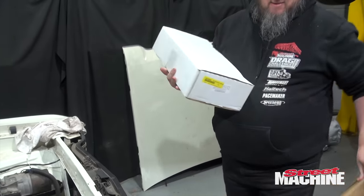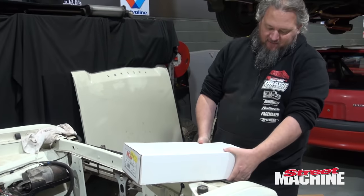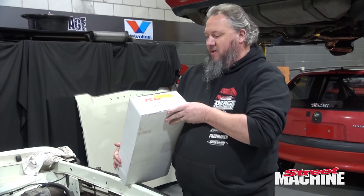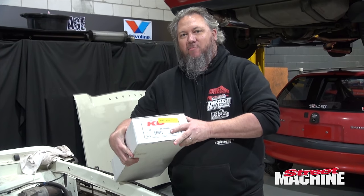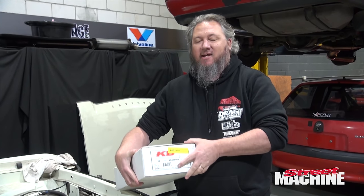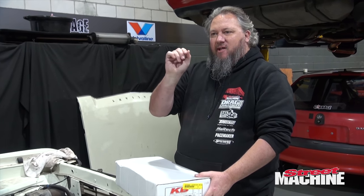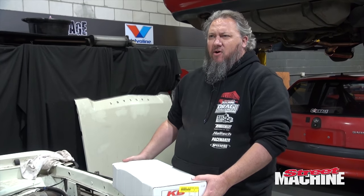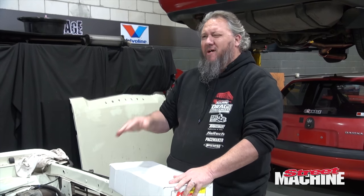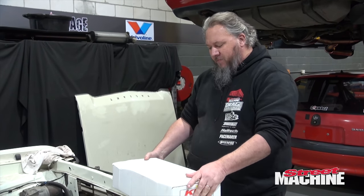So we've got some KB pistons there, Keith Black. They're hypereutectic pistons. Now for the 318 Chrysler, they do two part numbers: the KB167s and then the KB399s. The KB167s, usually they're just a flat top piston that come up to zero deck height or close enough to, and they'll give you a comp ratio of somewhere between 9.7, 10.1, 10.2 to 1, depending on deck height and head sizes and stuff like that.